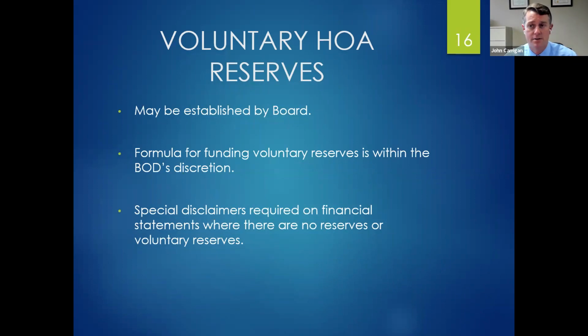The advantages of voluntary reserves are, one, the amount, the categories, and everything else are completely controlled by the board of directors. No membership input is required in establishing reserves. And the board can fund as much or as little of the reserves as it wants to. So if you have a good board that is judiciously exercising its fiduciary obligations, they will, under most circumstances, end up at or near where a mandatory reserve would be, because they should be putting that money away. They should be hedging against future deferred maintenance expenses. So the voluntary and the mandatory typically and practically should end up at about the same place.